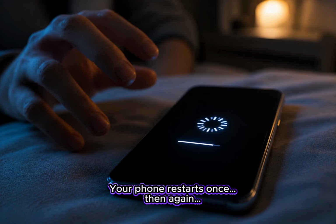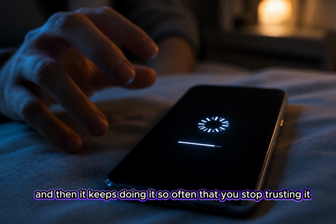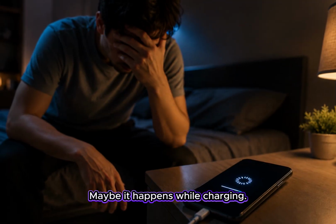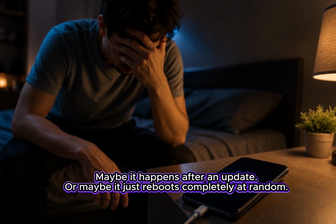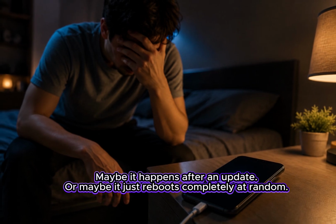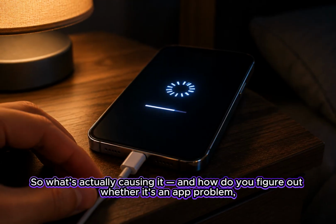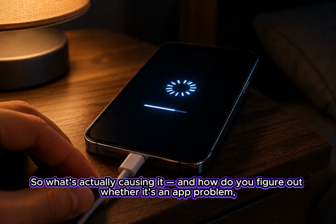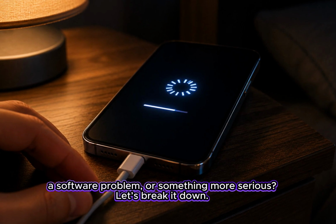Your phone restarts once, then again, and then it keeps doing it so often that you stop trusting it. Maybe it happens while charging, maybe it happens after an update, or maybe it just reboots completely at random. So, what's actually causing it? And how do you figure out whether it's an app problem, a software problem, or something more serious?